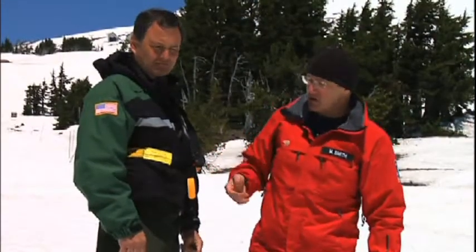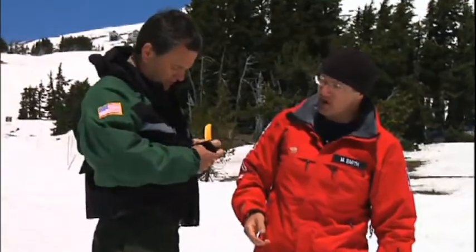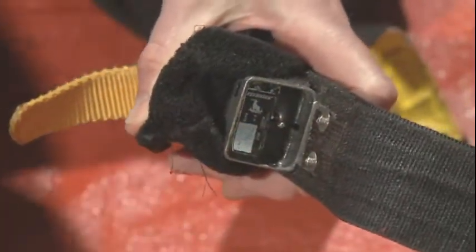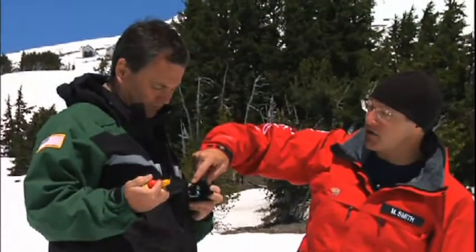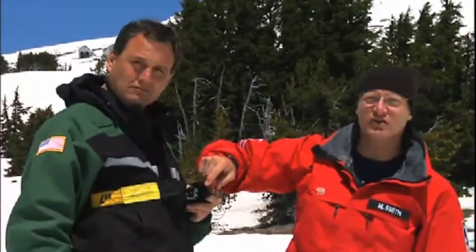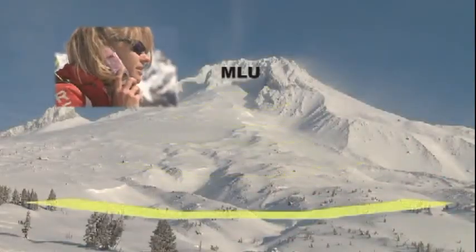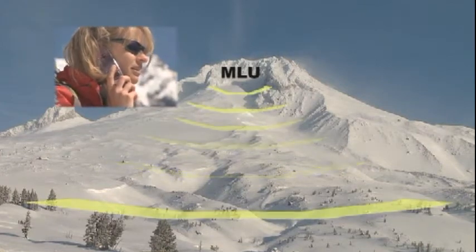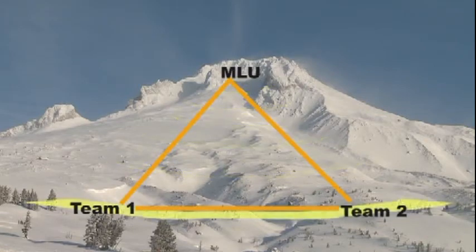And why don't you go ahead and open it up and actually activate it. So you pull that red ball, and when that yellow block comes out, that little toggle switch automatically turns on. What just happened is this is broadcasting a signal, but nobody's listening for it. If you activate that, you also have to call 911, because then the rescuers will come up, they'll actually bring the receiver, and they can track where you are.